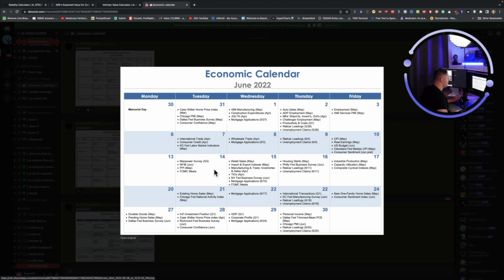And you can take a screenshot of this economic calendar to help you with your markets.